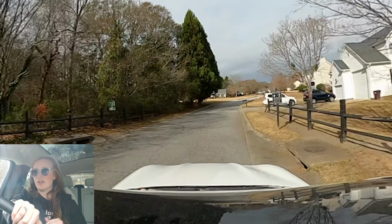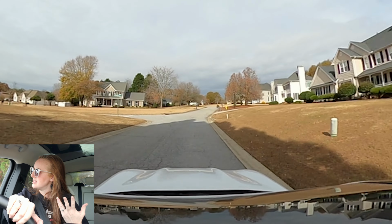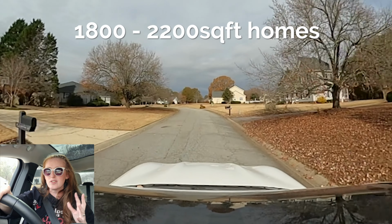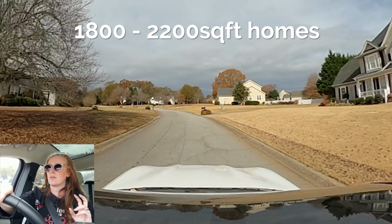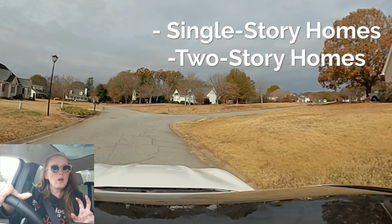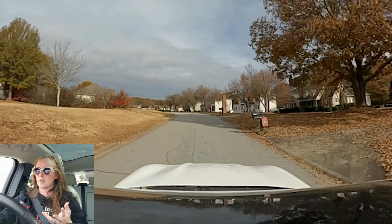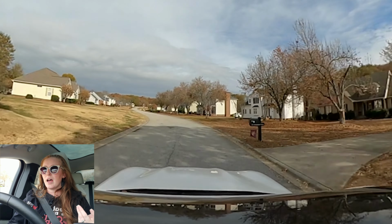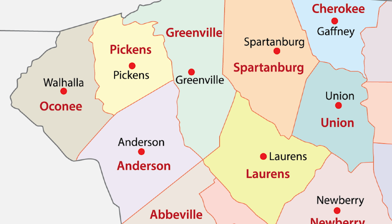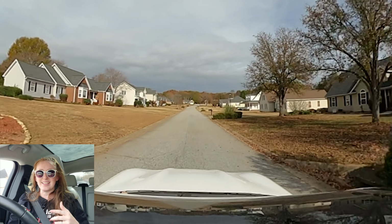All right, so this neighborhood is called the Summit. It was built, I would say, early 2000s. It's basically, I would say, 1,800 square foot to 2,200 square foot homes. There's single-story homes, there are two-story homes. There's no sidewalks in this neighborhood, which I think is kind of par for the course for some of your older neighborhoods. But the houses out here, so again, Piedmont, Powdersville, not super far away from Greenville, and it gets you into neighborhoods like this.